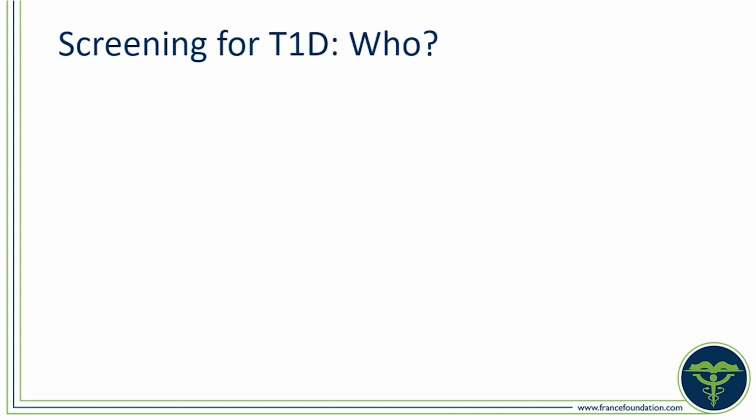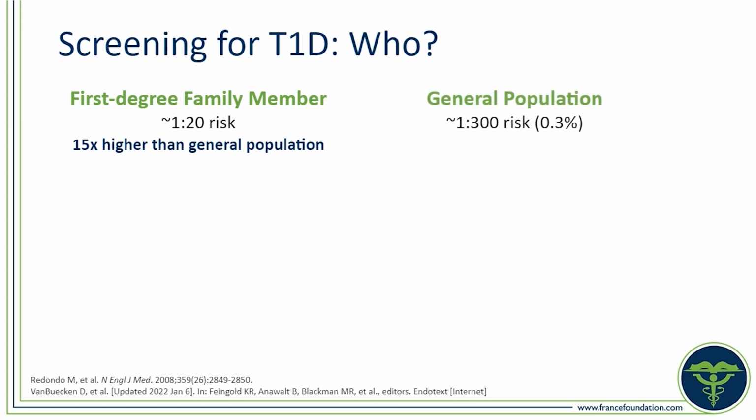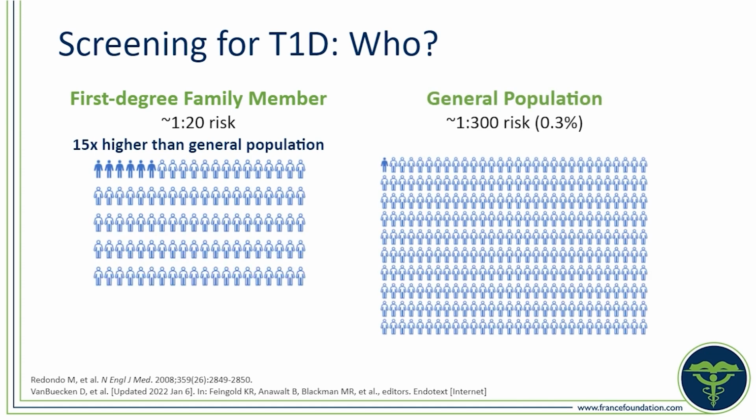When we're trying to decide who to screen for type 1 diabetes, the first step is to increase your pretest probability by picking a population that is at the highest risk. First-degree family members are at a higher risk than the general population, somewhere between a 10 to 15 times higher risk than the general population. And although 90% of people who develop type 1 diabetes do not have a family history, most of these patients probably have a personal or family history of autoimmune disease.